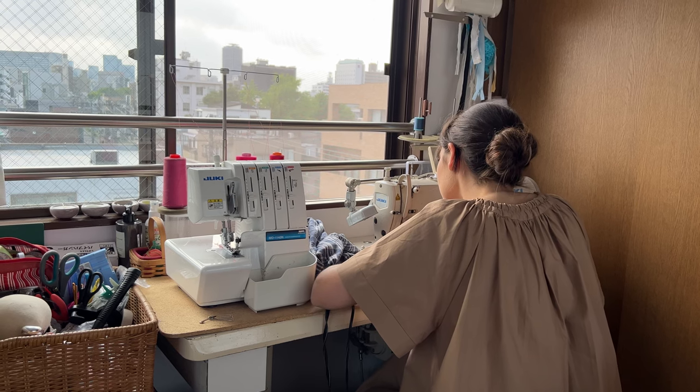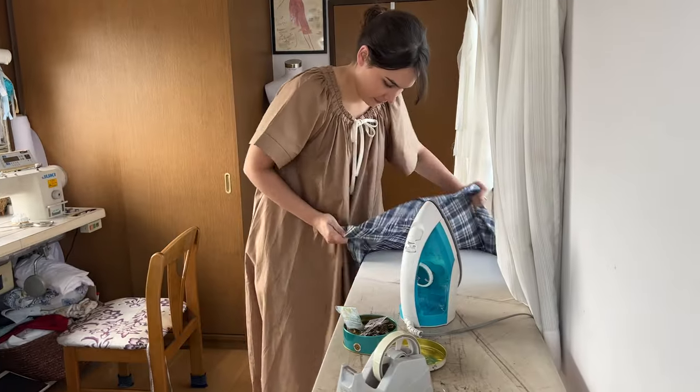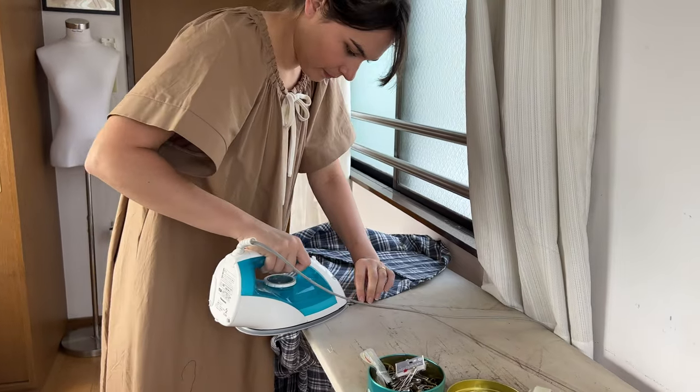So the main reason for hiring this studio in Tokyo was for the experience. I was looking for a class to take or a workshop to attend, but nothing quite aligned with my dates, so I thought hiring a studio would be really fun and memorable.